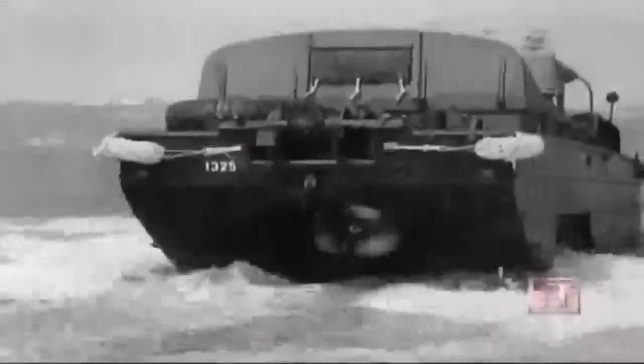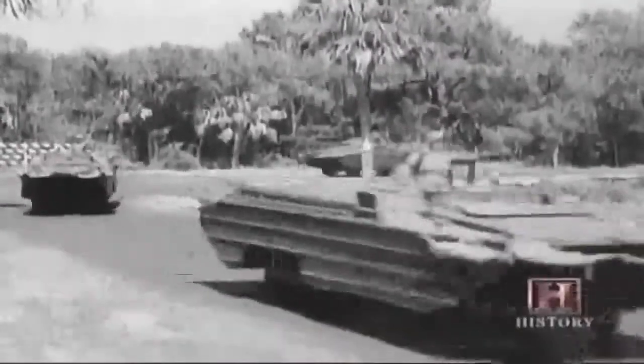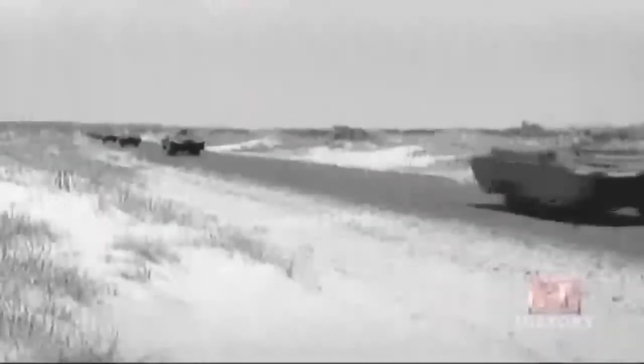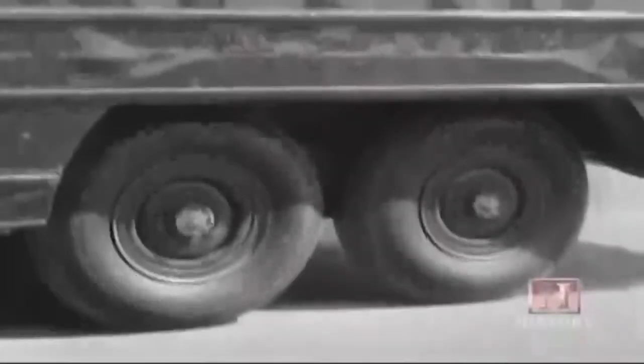It had the same 6-cylinder engine that was used in the Deuce and a Half truck. It was a heavy-duty truck engine, very powerful. On road, it could give you the same performance as a truck. It could go 55 miles an hour. It wasn't wise to go that fast, but it would cruise all day at 35 without any trouble.